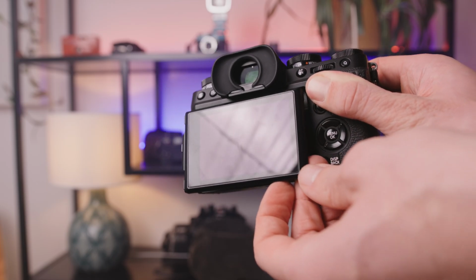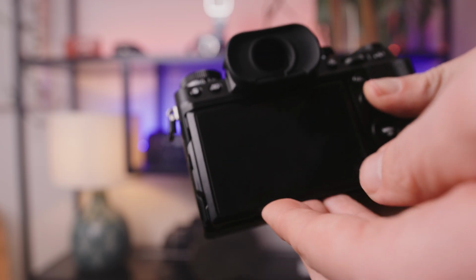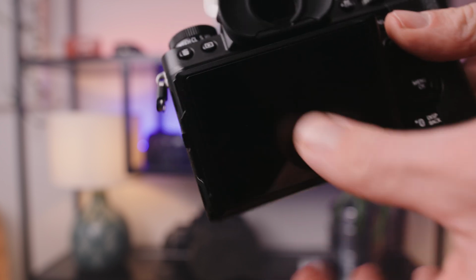Also the tilt screen has been brought back. This is bad news for everyone who wanted to use this camera as a vlog camera. If you want this you have to go back to the XT4, but for our photography friends this is really good news. The flip screen feels lighter and flimsy and I can see that this can be a bit of an issue in the long run. But I only had this for a week, so I can't really give my honest opinion about that.